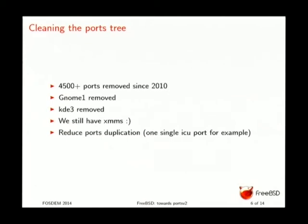So we kept having, for ICU for example, 5 different versions in the port tree, and only one was used. ICU is a complicated beast. It takes a lot of time to build. We don't need that, so we now try to take care about the versions we have in the port tree and to remove old versions. We also try to avoid always having a numbered version.